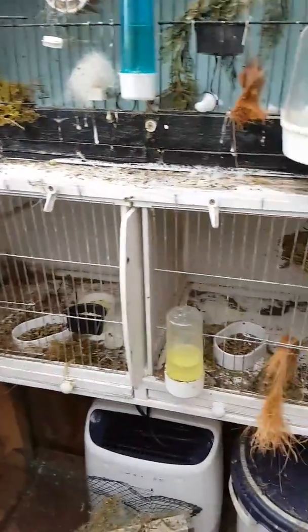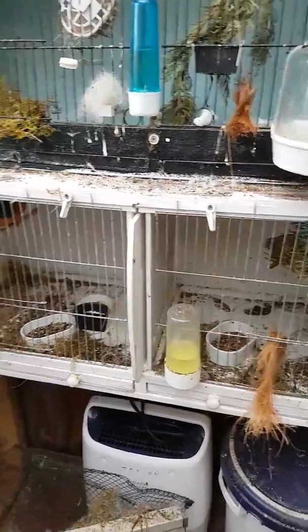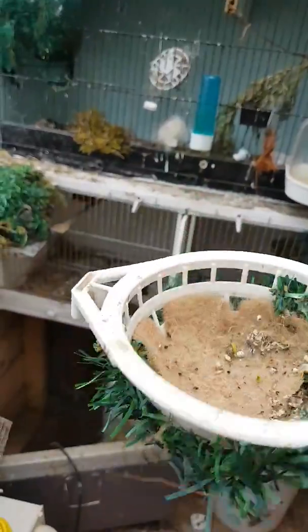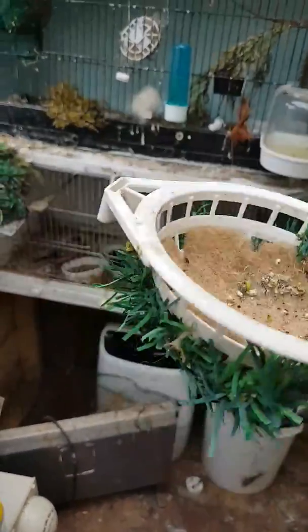This pair of Irish bullfinches, again, I have them separated with a divider. I pulled that divider today and twice that cock tread that hen. I've replaced that nest in there. I was using this nest, which was used for Siberian bullfinches.